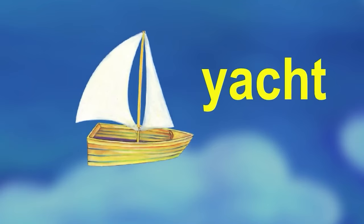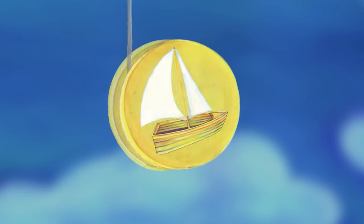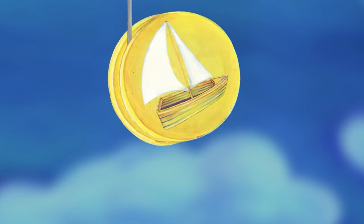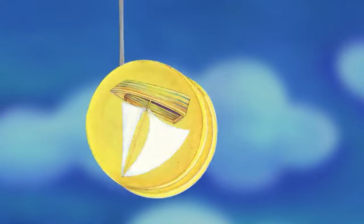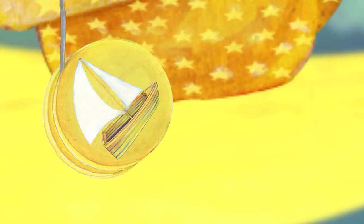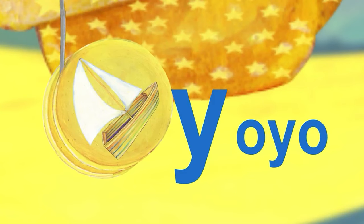Next comes the letter Y. Y is for yacht. The yacht is spinning down, and it's spinning up. The yacht is on the yellow yo-yo. Yo-yo starts with Y.